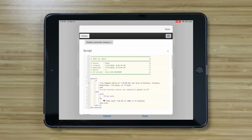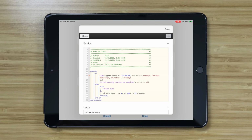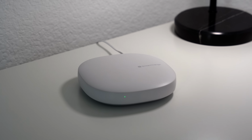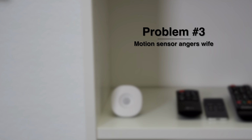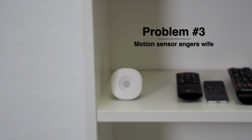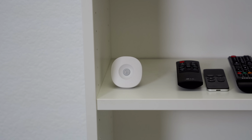Ideally, you can set up your home so it will automatically skip some of these automations, and I'll talk more about that in a second. But if you have guests coming over or something like that, it can be difficult to account for that in your automations. I'm using SmartThings for this, and you can see how I set everything up in the article linked below. Motion sensors are awesome, but can quickly get frustrating if you're not careful.